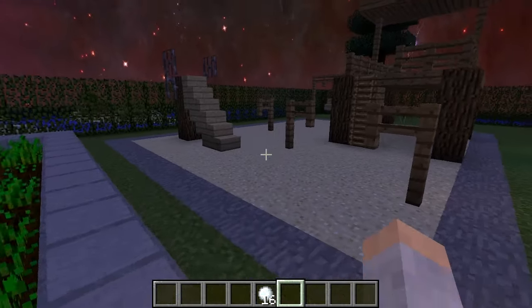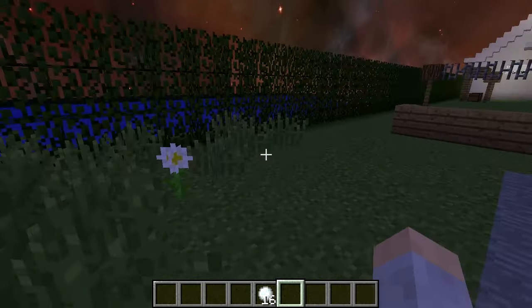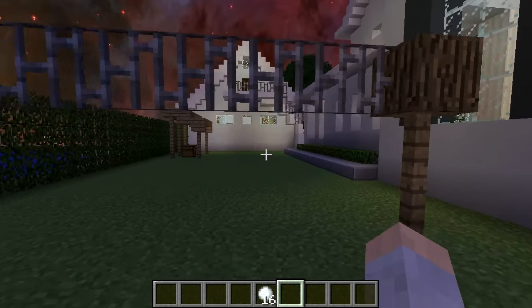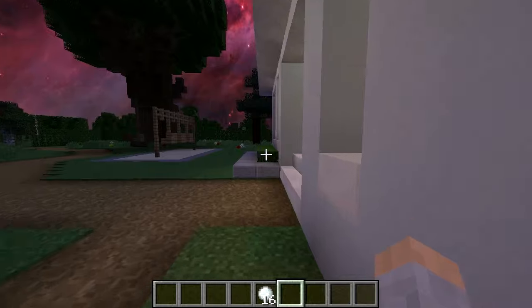Little garden and a sandbox to play in. There's a slide, play platform, and swing. More trees and ooh, volleyball net. Cool. And storage area. Nice. Well, let's go inside the house.